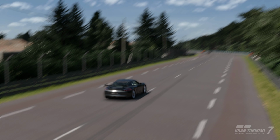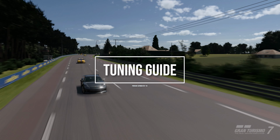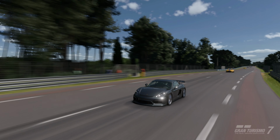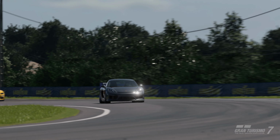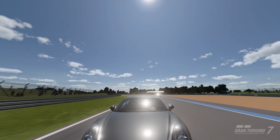Today's tune is focused on one of the new drip-fed cars in update 1.20, the 2016 Porsche Cayman GT4. This car is fast, stable, handles great, and has decent engine sound, so I'm thrilled to share this tune built for the 700 performance range. This will be a quick video, giving you another 700 performance tune that you can take out on multiple tracks.